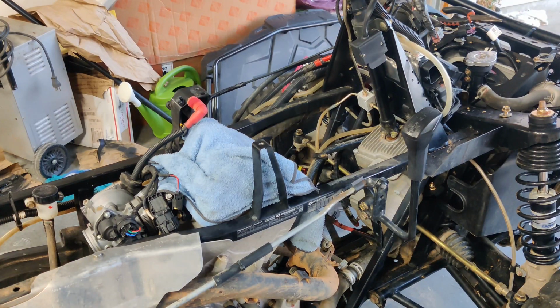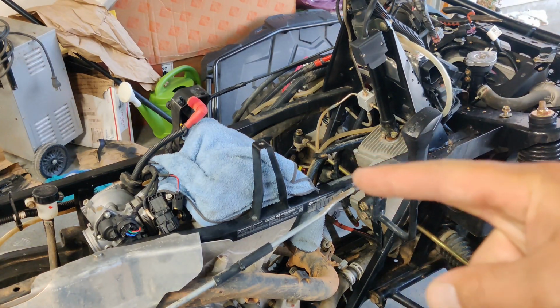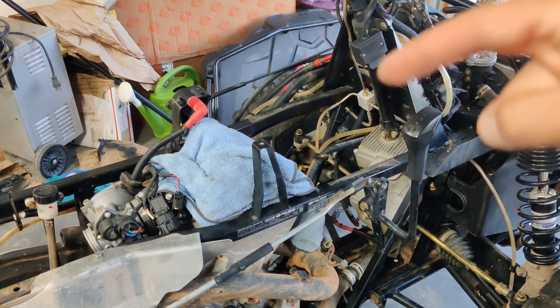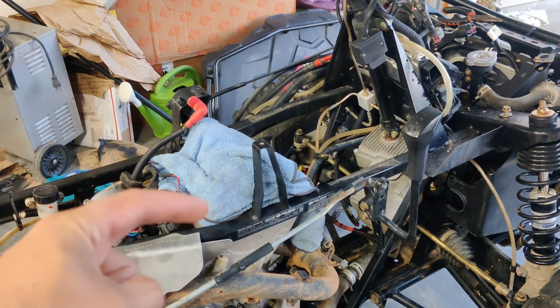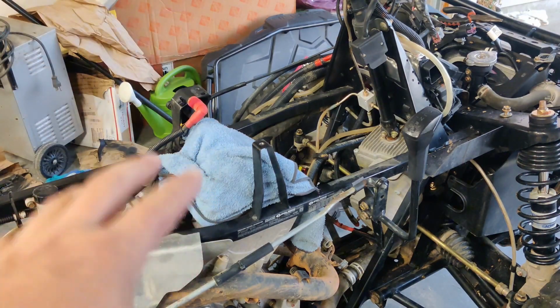So as of right now, I'm waiting on parts for the valve lash, it was too tight. I'm waiting on tappets for the cam, underneath the cam on the intake side.